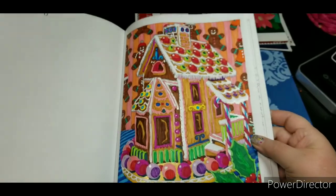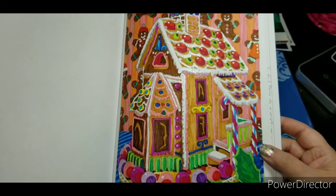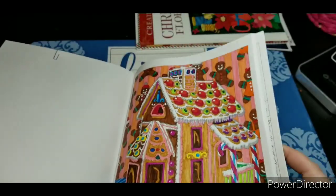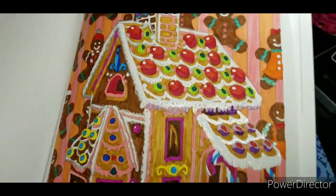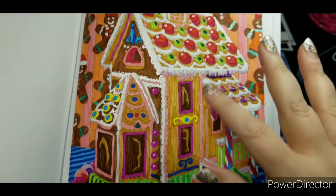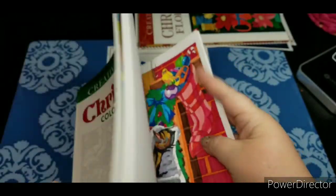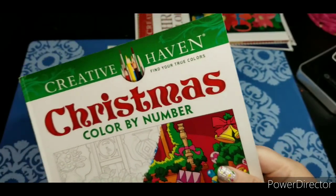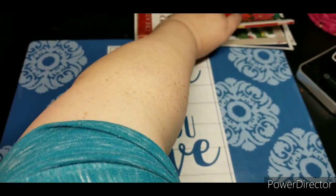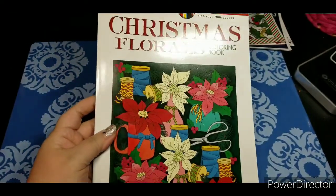And I did the gingerbread house, and I did pretty much all water-based Crayola Super Tips, and I added, if you can see the sparkle, we got sparkle going on. There it is, along the silver. I did all that. Those are done. Then I have my Christmas florals, also Creative Haven.